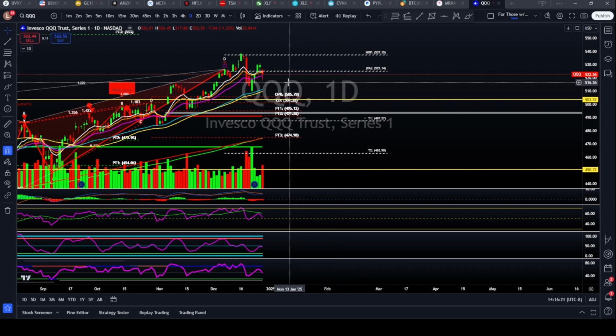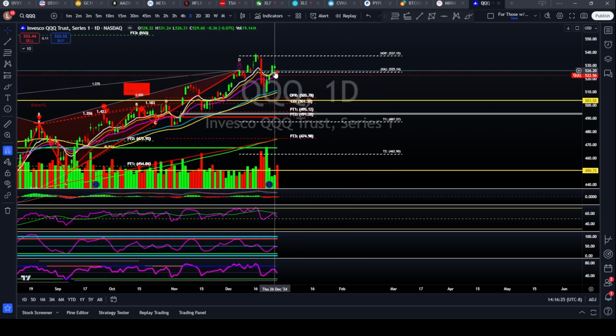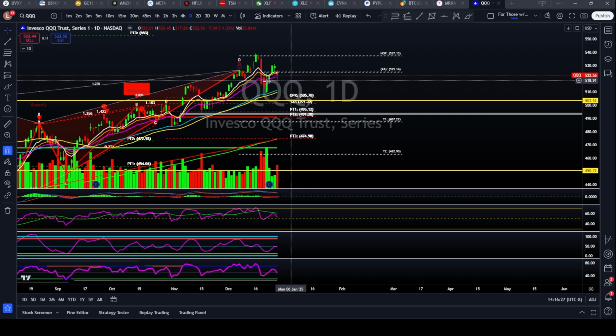So obviously, I'm going to be watching out for some of these key levels, that 50 EMA, SMA. If there is more downwards action, that's what I'm going to be closing. I'll keep a close eye on it. So definitely keep a close eye on the triple Qs.